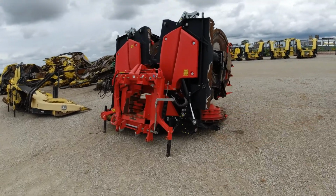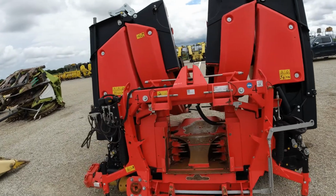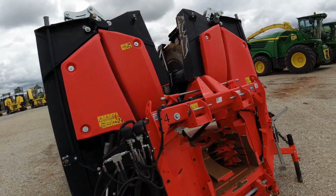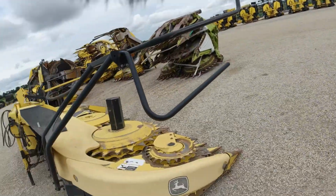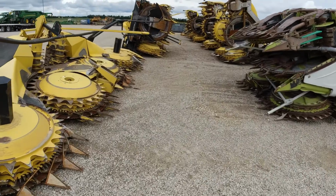Interesting fact, this is just a true Kemper head made for Claas. So it's a different hookup, but he was telling us about that. I didn't even realize that existed. It's essentially the same 12-row head as the Deere's, just Claas.